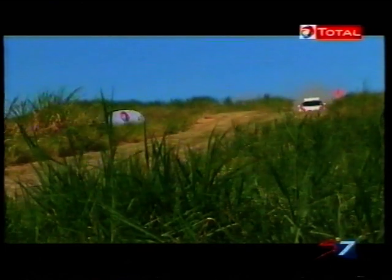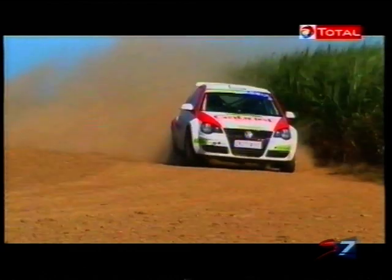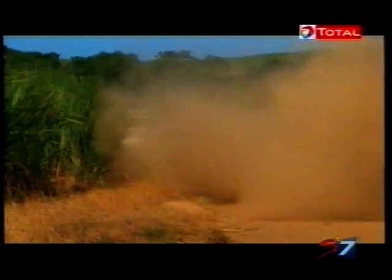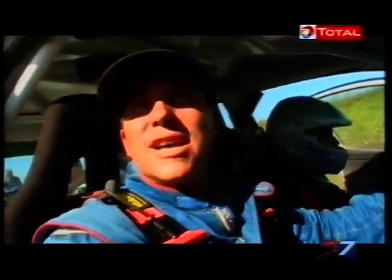Nicholas Ryan and Jeff Tyrer must be very pleased with their debut performance behind the wheel of the Avis Fleet Services Gabriel Volkswagen Polo, as they survived a tough day 1 in 9th. This Avis car is unbelievable.